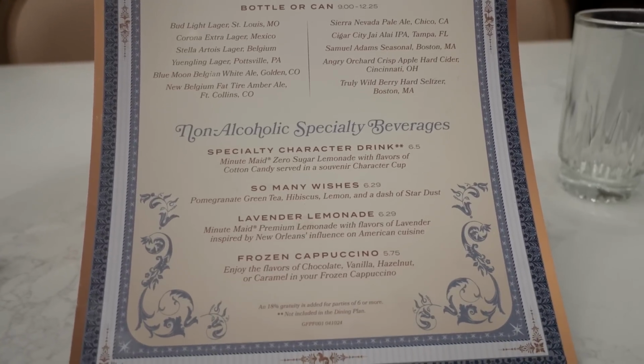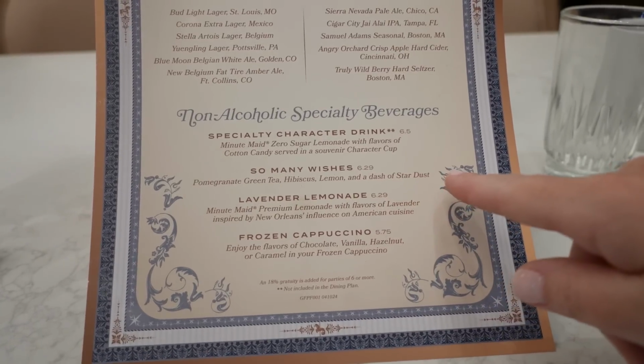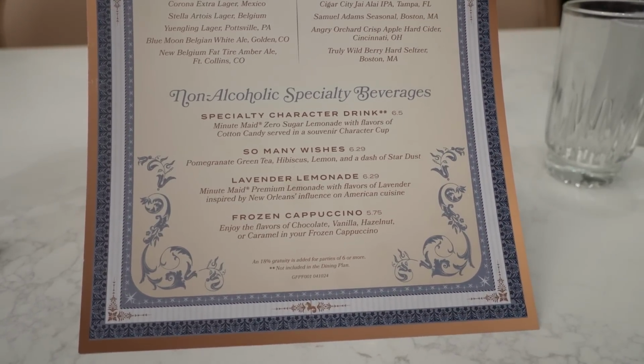Non-alcoholic specialty beverages. So many wishes. Oh yeah, I'm gonna get that. Why has everything got tea in it? Oh no. I think you'll be okay.